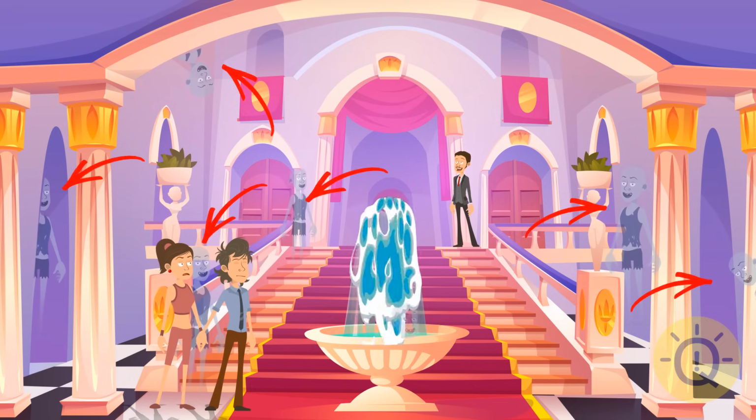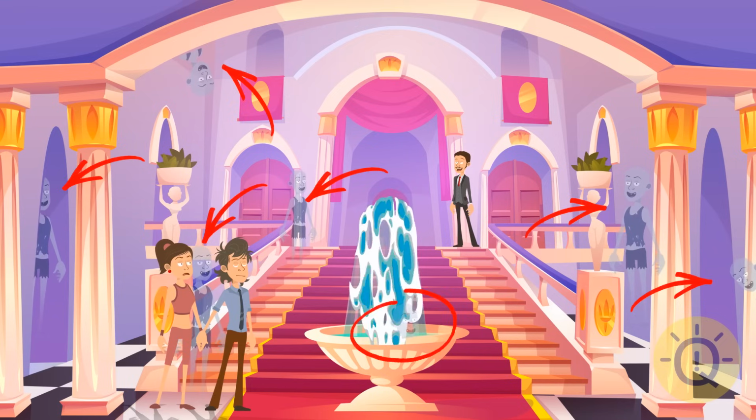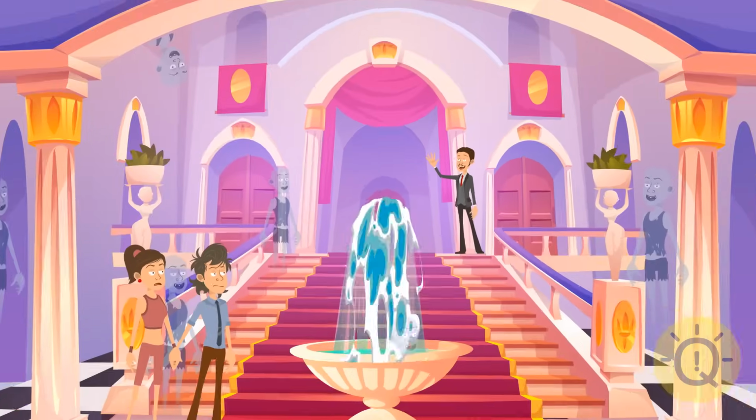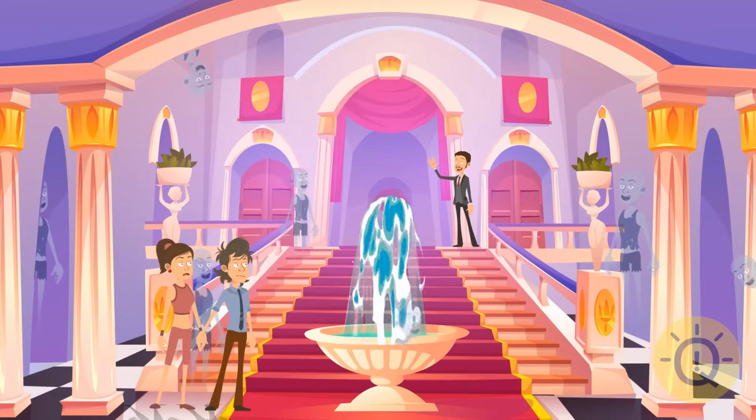There are 7 ghosts in this picture. One of the ghosts is hiding inside the fountain. And the guy over there is not a ghost. He has feet, and he's sweating. He's the owner of the castle.